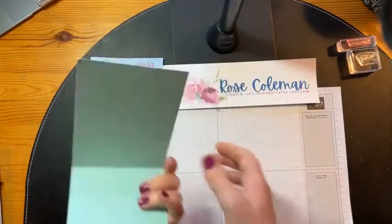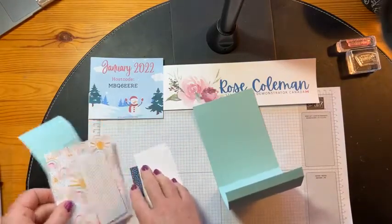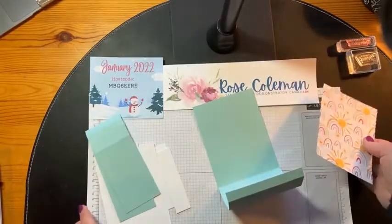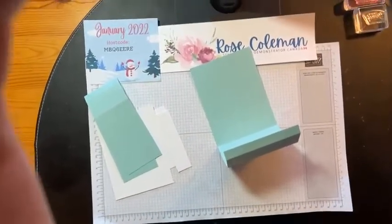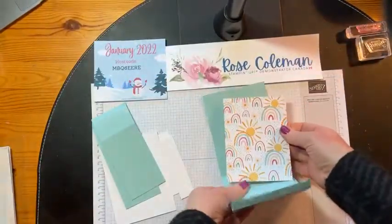So for this piece, we're going to have, let me bring in all my other pieces here. I'm going to type a tutorial and post it on my blog. And once I'm done, I will come back here and send you the link so you guys can go to my blog and see that. So don't worry about writing all these measurements down.